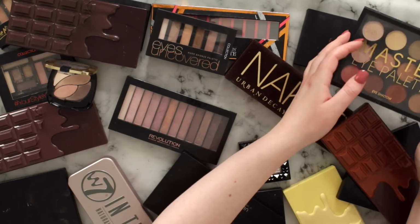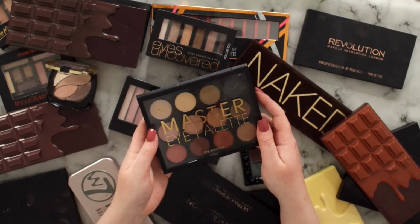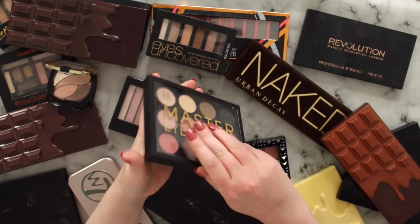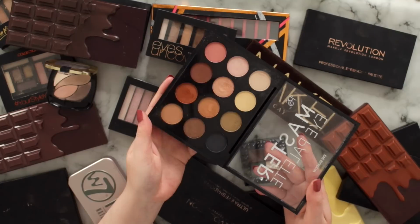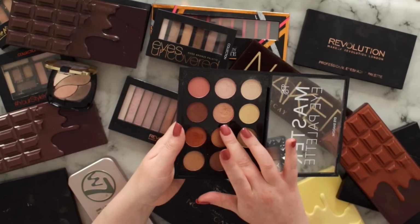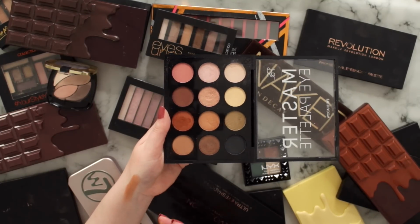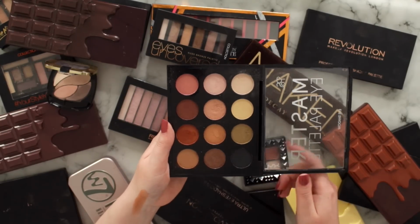So one thing that I am going to say goodbye to is this Primark eyeshadow palette. This is the Master Eye palette. This was £6. Now I look at this and the shades are absolutely stunning. This would be the perfect autumnal eyeshadow palette if it was any good, but unfortunately it's just not any good. It's not that it's not pigmented, because it actually is. Like, the pigmentation is really nice, the colours look good when swatched and when they're initially applied.